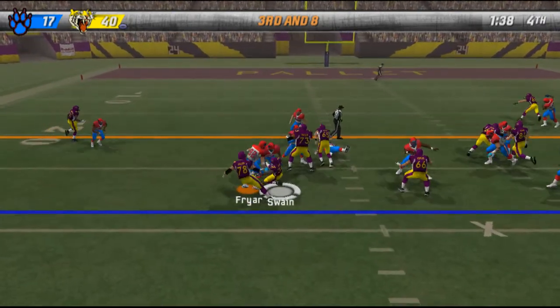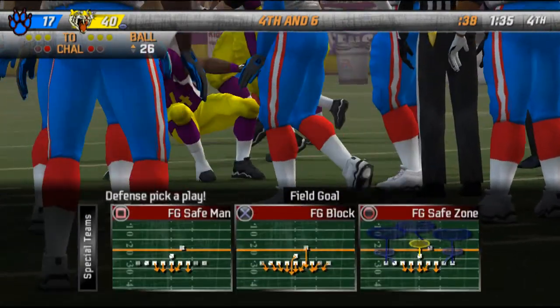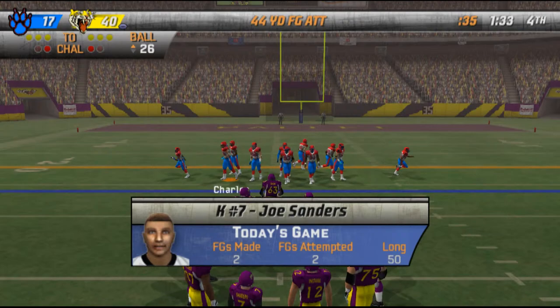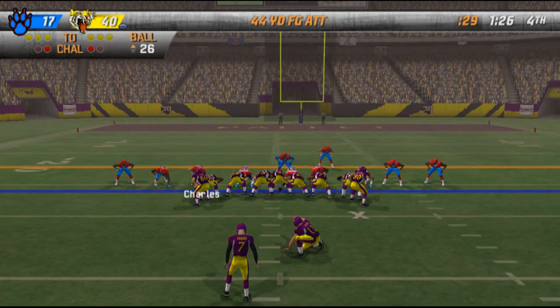Tucks it away. Palmer comes up to make the play at the 26-yard line. Fourth down upcoming, but they're in position to add to their lead. Yeah, and that's what they wanted to do. Control the ball and the clock while getting into position to add at least 3 points. Sanders leads the field goal team into the game for the attempt.